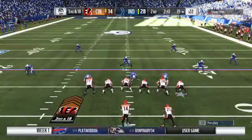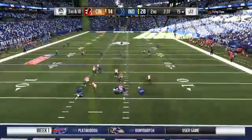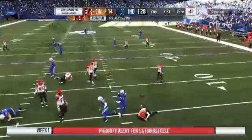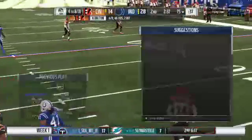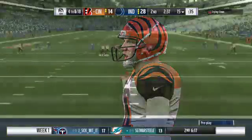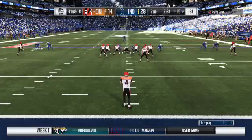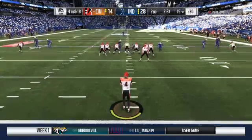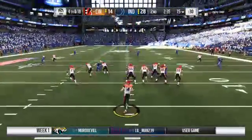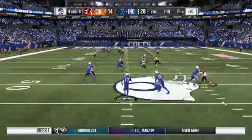Out of the gun, it's Dalton. And he takes a shot on the release as this will be incomplete. Not only was the call spot on, how about the execution of that defense right there? The zone was absolutely locked up tight. He was trying to force it in there on third down. But if there's a time to force it, he felt like he needed to make a play, right? Yeah, exactly right. Third down, you've got to try and find something. There's nothing available there for him.